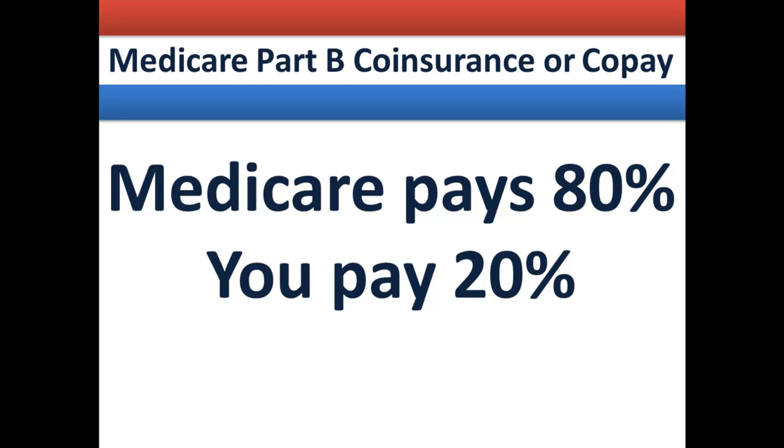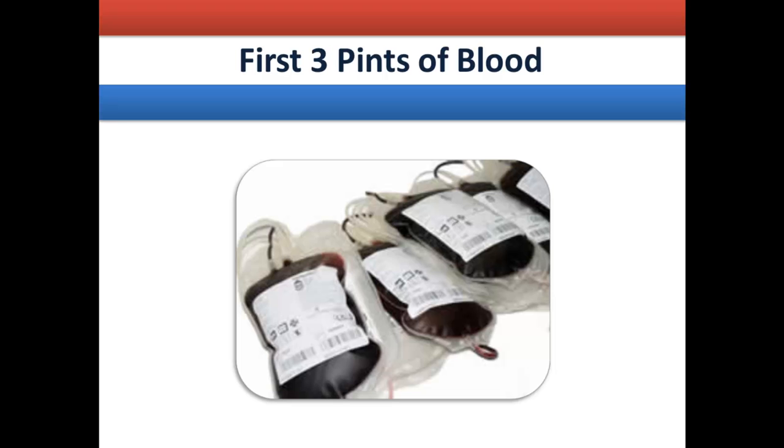Every Medicare supplement also covers the Medicare Part B coinsurance or copayment, which is one of the most important benefits. Generally, since Medicare only covers 80% of your Medicare Part B outpatient expenses, this benefit is what pays the other 20% for you. This can be crucial for high-ticket items like cancer treatment or dialysis. This benefit, which is also covered under every Medicare supplement, pays for the first 3 pints of blood in a blood transfusion, since Medicare only pays for the 4th pint and above. Blood is very expensive, so this is a good benefit.